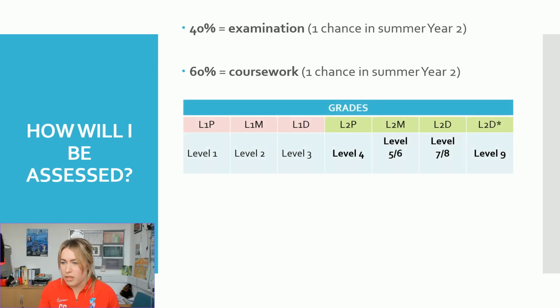And it's just worth putting the grades up there. You don't need to worry too much about these, but we are absolutely aiming for those level 2 qualifications, ideally those level 2 distinctions and distinction stars if you're super, super awesome all the way at the top.